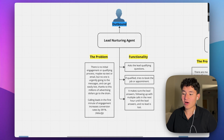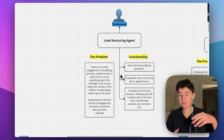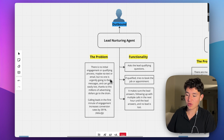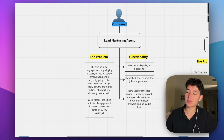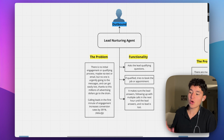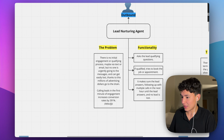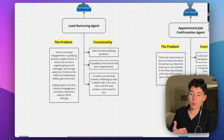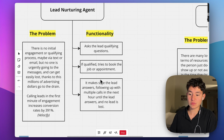So did you know that calling leads in the first minutes increases conversion by 391%? And these are actual statistics that are proven, as you can see here, Velocify, right? Okay, the problem is there are no initial engagement or qualifying process, maybe via text or email, but no one is really checking these as soon as possible and they can get easily lost, right? So thanks to this, millions of ad dollars every single year are just lost to the drain. Basically serve no purpose because you're not engaging with those leads.